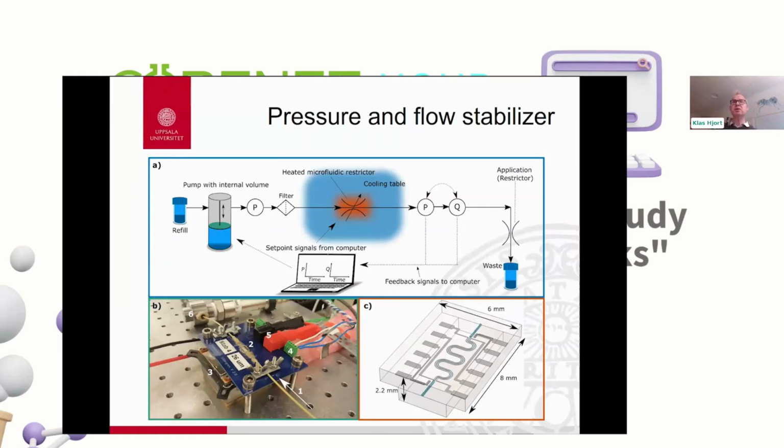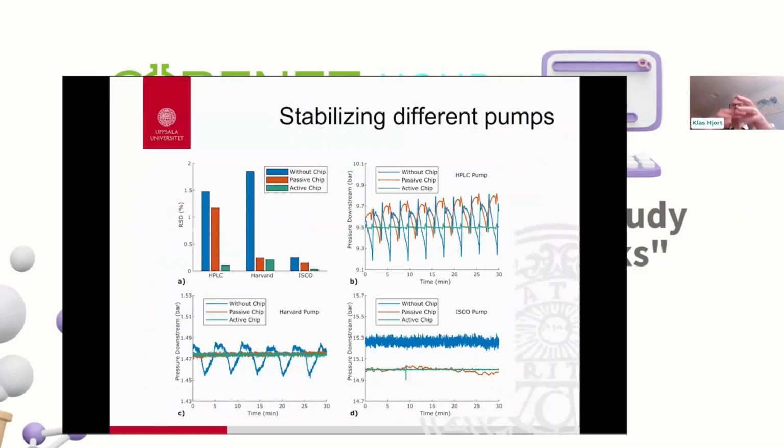So continue with the pressure and flow stabilizers. We are heating now above the system. We are looking into stabilizing different pumps. So before we regulated, but now we use the buffer capacity to use first the damping effect that you have a restriction.